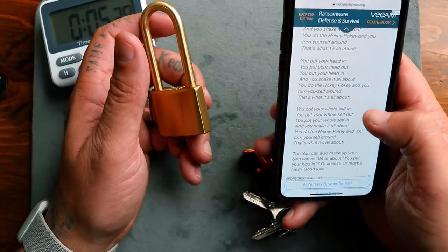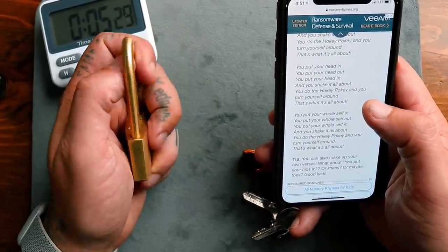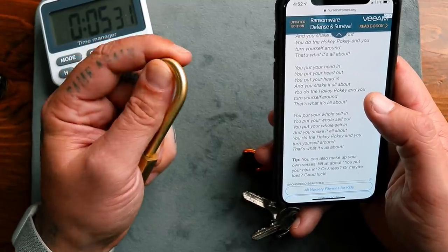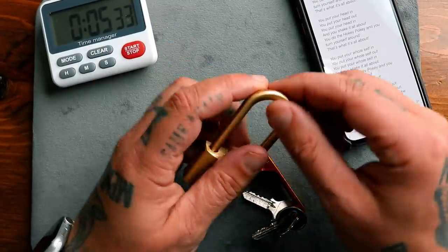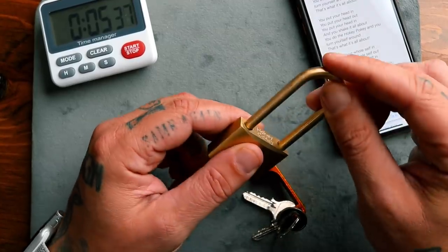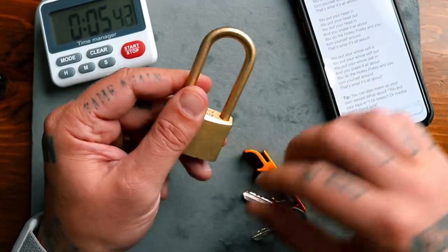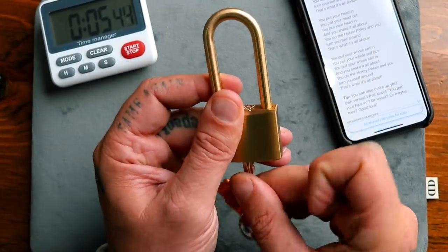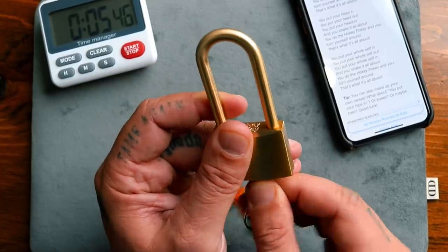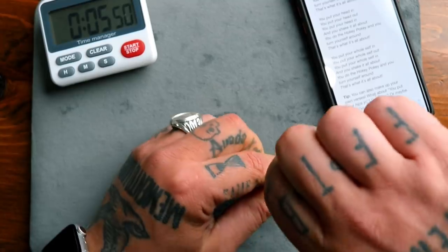You put your whole self in, you put your whole self out, you put your whole self in, and you shake it all about. You do the hokey pokey, and you turn yourself around. Okay. In, out, in. You do the hokey pokey, and you turn yourself around.